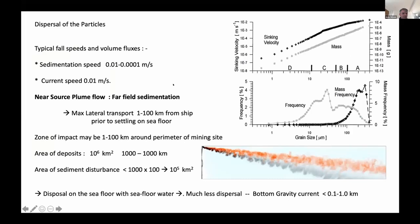So if we're interested in the implications of this for deep sea mining, we know there's a sedimentation speed, and we look at the typical size distribution of particles in deep sea mining, which are of order 100 microns up to a millimeter or so. They have fall speeds of 10 to the -3, 10 to the -2 meters a second.